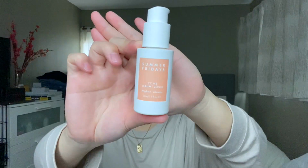I'm gonna go in with Summer Friday CC Me. I really like this product because it really evened my skin tone. It brightens up my face, and you just need 2 pumps. That's my second bottle already. I forgot what month they launched. It's really nice. It's a little bit tacky at the end, but if you put this right before your makeup and stuff, it works really nice.